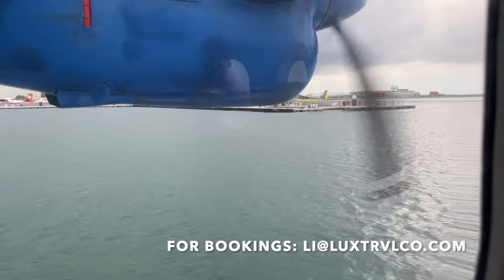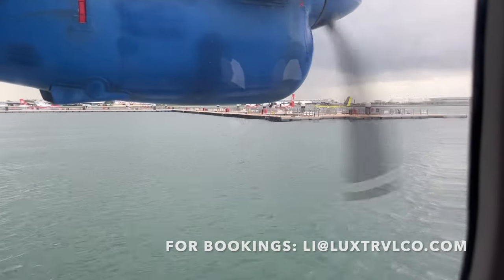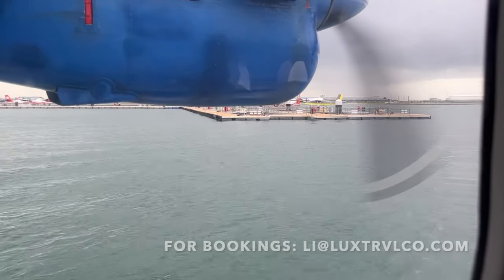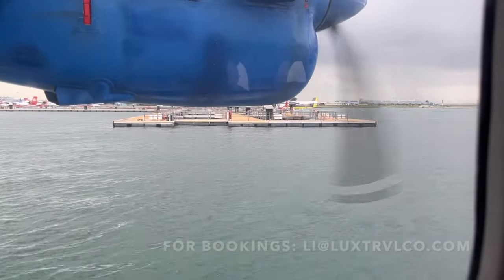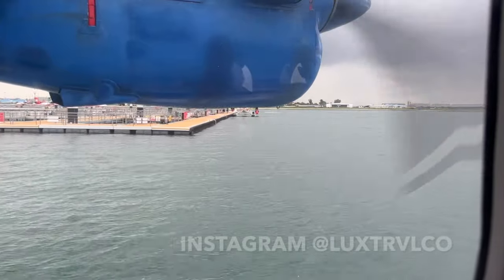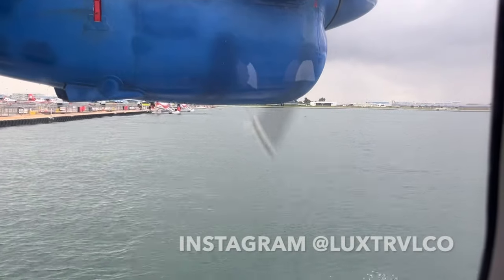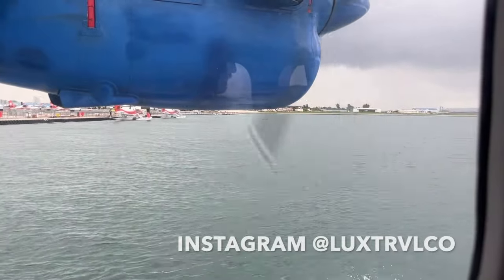Beach family pool villa would be after the overwater pool villa, and then the overwater deluxe pool villa would be after the beach family pool, and this is also the highest category in the villa category. So the highest category in the villa category would be the overwater deluxe pool villa. And now I'm going to move on to the other type of accommodation in Vakkaru, which is the residences.